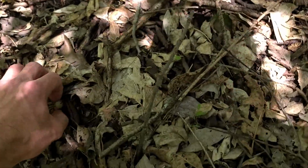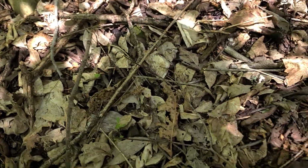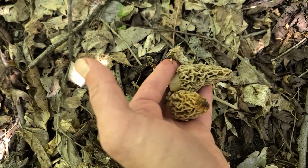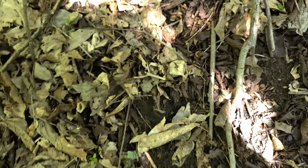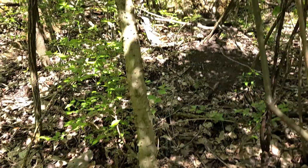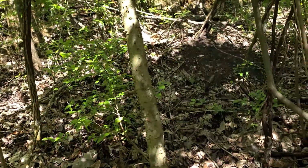Quite a few in this spot though. Another day or two would have done this well. A little bit of tip burn. Not too bad though. Any more up a little higher?